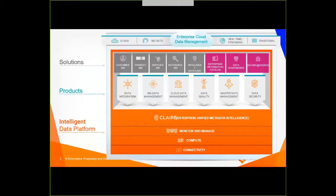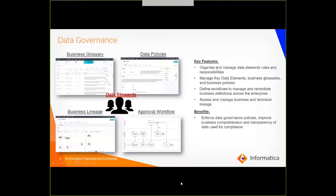We have the underlying layers, which is connectivity, the ability to connect all your different sources, compute, the ability to execute on-premise, in the cloud, or on Hadoop distribution, the ability to monitor and manage, and it's all underpinned by our CLAIRE AI Enterprise Unified Metadata Intelligence layer. And on top of that, we have our 6 products, which are best of breed as defined by the analyst, and on top of that we have our solutions as well. The 3 solutions we have highlighted today we'll be covering as part of the presentation demonstration. Moving right along.